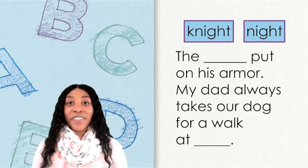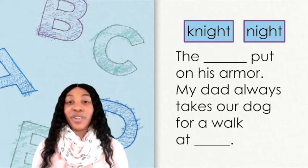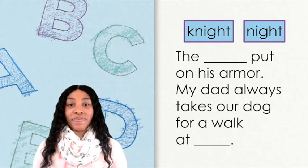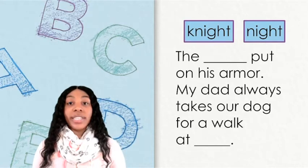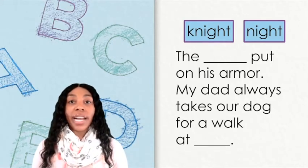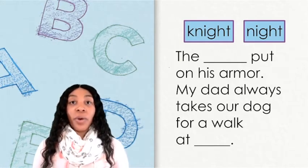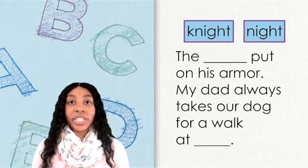Now we are going to figure out which night belongs in the blank. So make sure that you are listening closely. The blank put on his armor. My dad always takes our dog for a walk at blank. Can you help me figure out which night belongs in which blank?